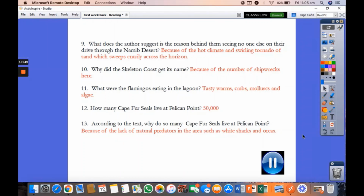Just go back in and make your corrections. Make sure you use a different colour pen if you have one available for you to write your corrections in. So well done, Year 6, and thank you for getting right till the end of today's reading lesson.